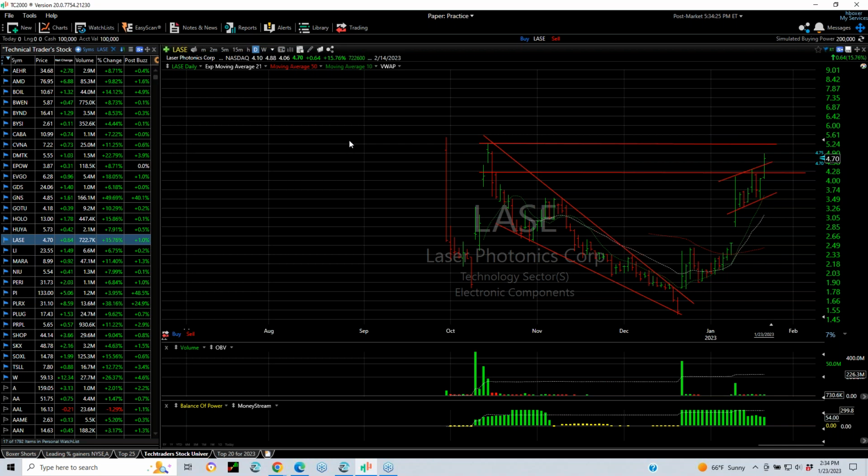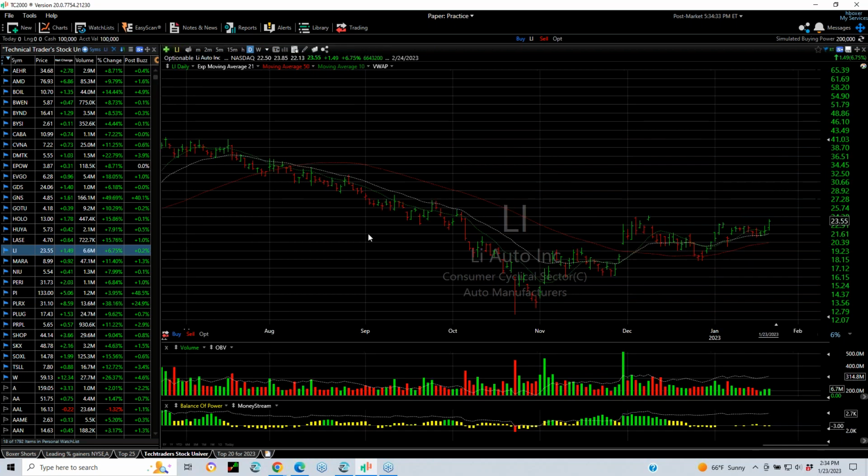4.06 to 4.88, finished 4.70, up 64 cents. That's a 16% gain. You can see how strong it looks. There's a double top up here in that 5.25 half range. I expect it might be tested.